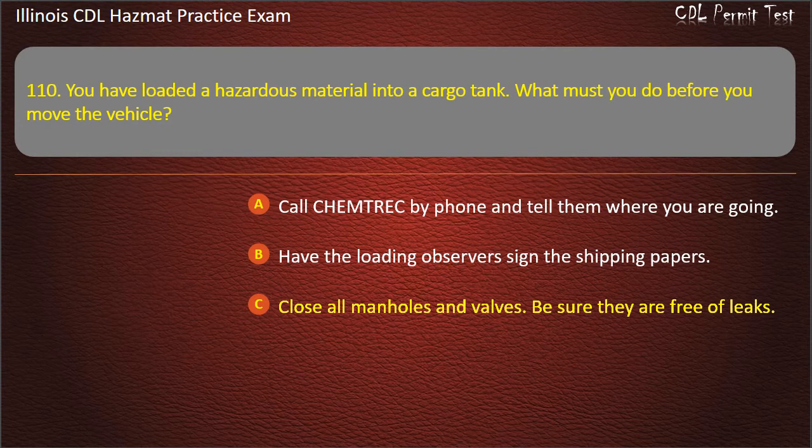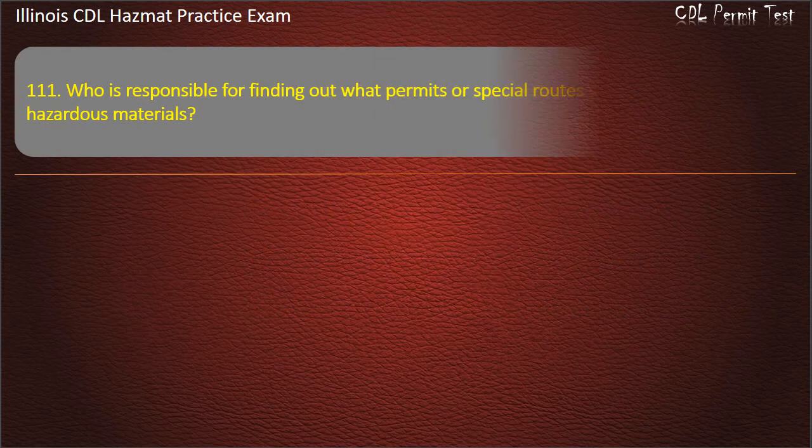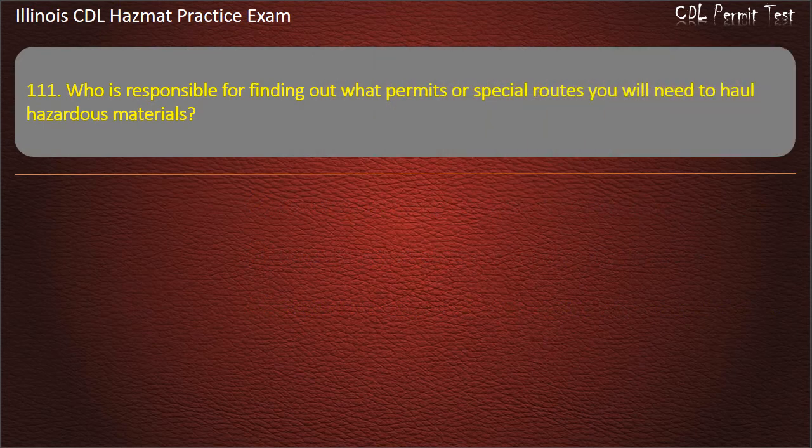Question 111. Who is responsible for finding out what permits or special routes you will need to haul hazardous materials? The carrier. The driver. The shipper. Answer. The driver.